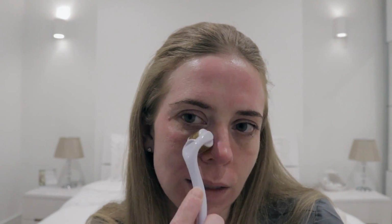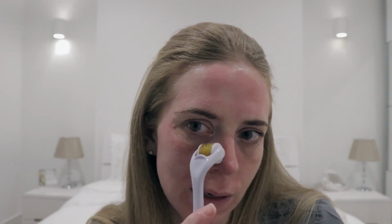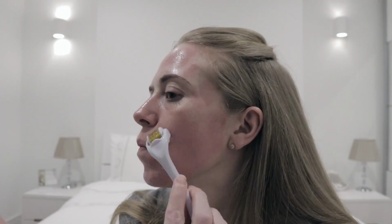And not even so much neglected, a lot of the time your product, if you're not removing it correctly, can all gather here into that little dip in the nose, so you want to make sure that you're cleaning that out correctly. Okay. Now, my last section is just to work up this side of the cheek and then we're done. Good. And now we're all done.